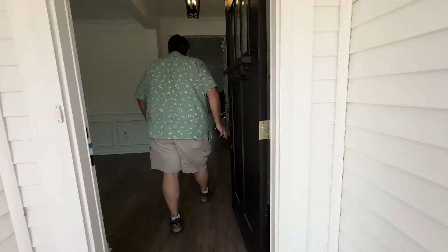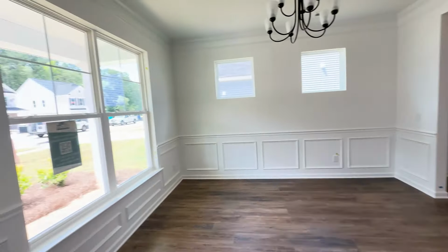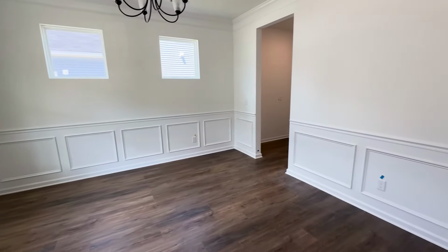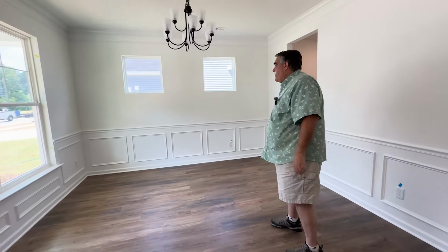Front porch is good. It's got some nice flooring in it. Which is this? Looks like the laminate flooring. And the good news, some of the smoke detectors need new batteries, so we get to listen to beeping. So this would be a formal dining room, right? Yeah. I like the wainscoting.